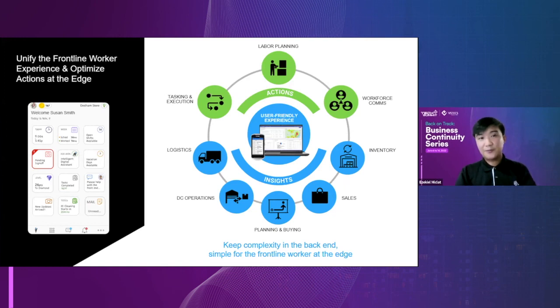All right, so basically that's a brief application presentation. And with that, I think we do have a couple of Q&A questions coming.